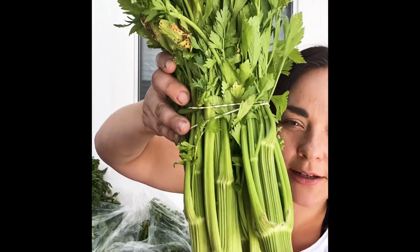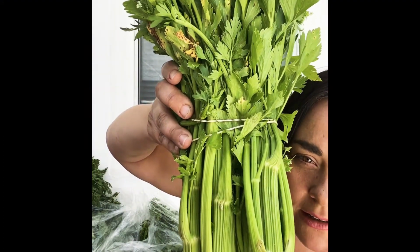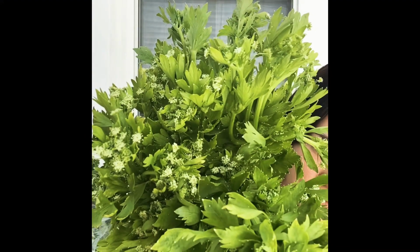Anyway, the first thing I have is celery, and this celery, you will notice, does not look like the celery that you get at the grocery store at all. It also has flowers on the top of it. So celery is an herb, okay, here's the thing. Vegetable is not really a thing. It's a culinary term. So we're not gonna even worry about calling things a vegetable or not calling things a vegetable.